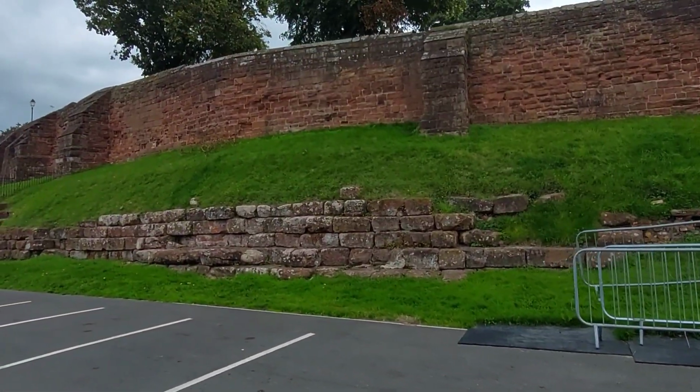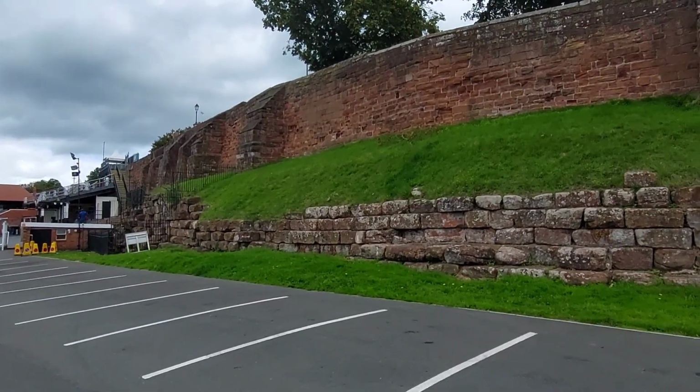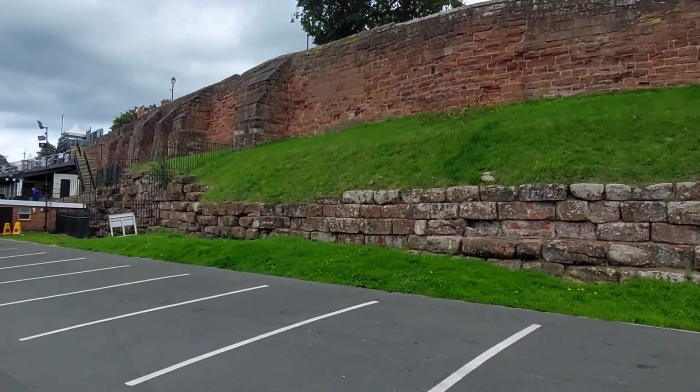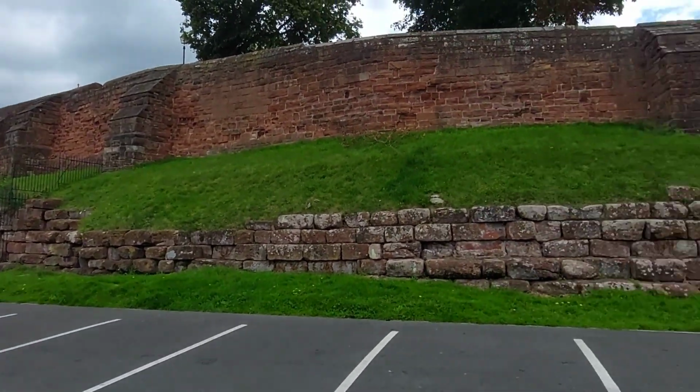So this section of the walls here, those bigger stones on the bottom are the old Roman walls, and these are the original docks, so all the boats used to be moored up against these walls where they used to decant their wares that they pillaged.